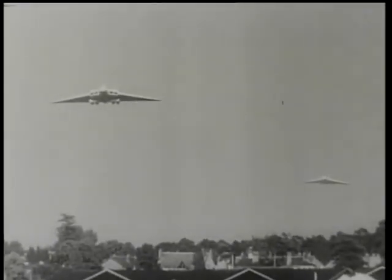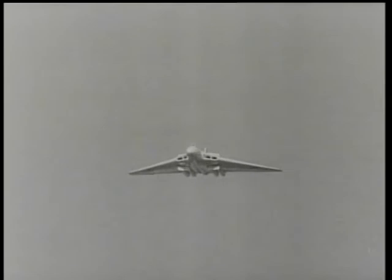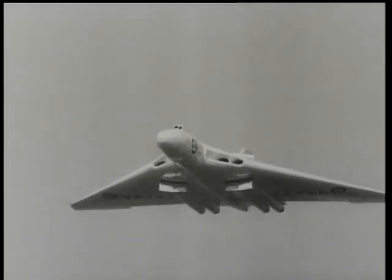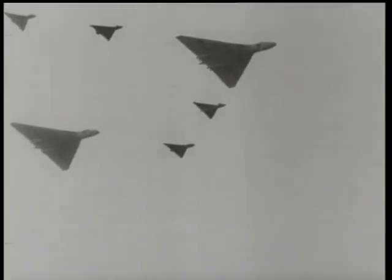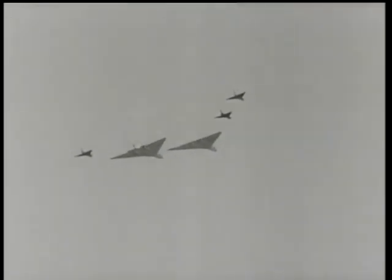We see the first two Vulcans taking the air. In formation with the small experimental Avro 707s from which they were developed, they pass majestically by, bringing to a close the display of this year's aircraft. But progress continues, bringing to Britain greater prosperity and security in this jet age.